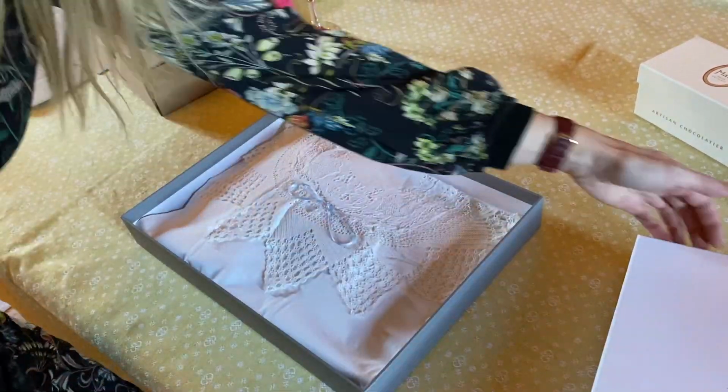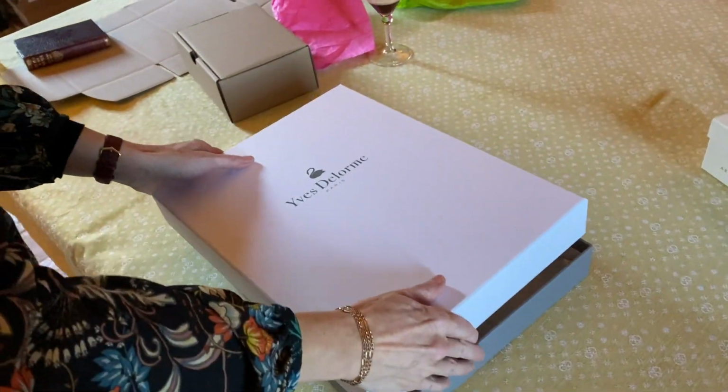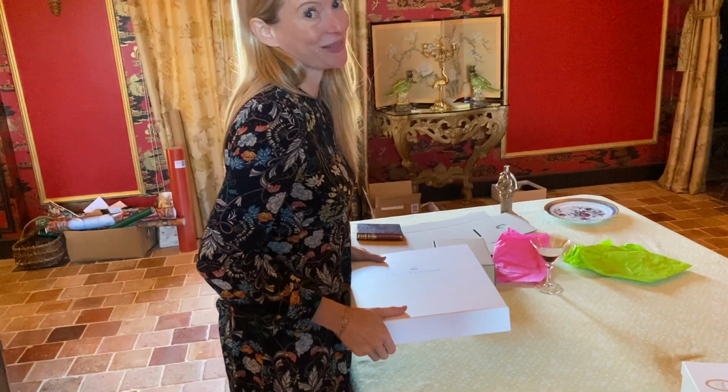There. And that's one gift done. I hope she likes it. Oh, it's really thoughtful. She's going to love it. You don't have to be in French charity shops to pick up these lovely things. I mean, all of this came from English charity shops.